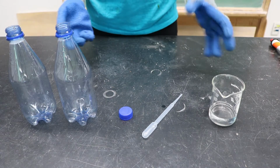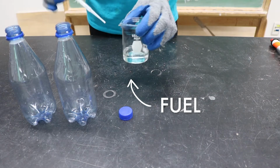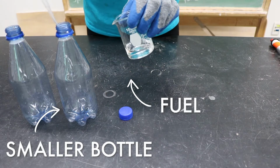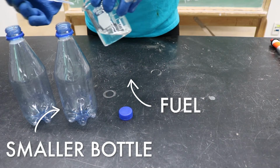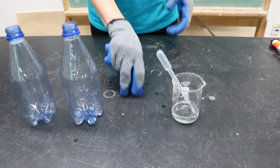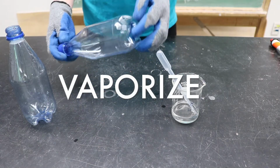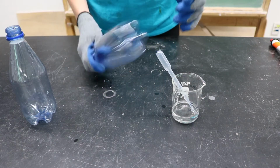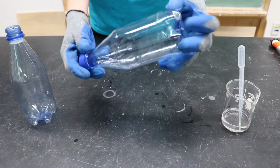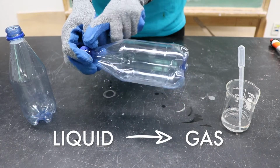So what I'm gonna do is I'm gonna take some of this isopropyl alcohol, the same fuel that we used in our whoosh bottle, and I'm gonna add some into a smaller bottle. Instead of our whoosh bottle, we'll do it at a smaller scale. And just like with the whoosh bottle, I'm gonna put the cap on, and I'm gonna vaporize this liquid fuel inside of my bottle. To vaporize it, I'm gonna shake it around, spin it, make sure it's coating the sides, and make sure that that liquid fuel is turning into a gas, filling the inside of the bottle.